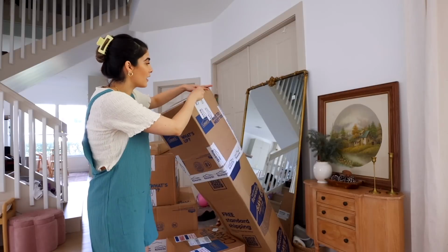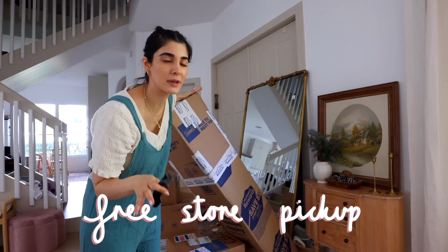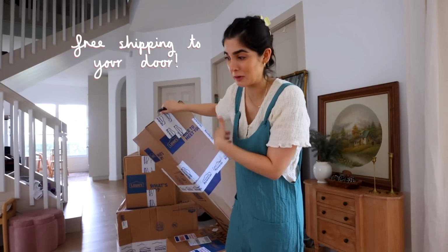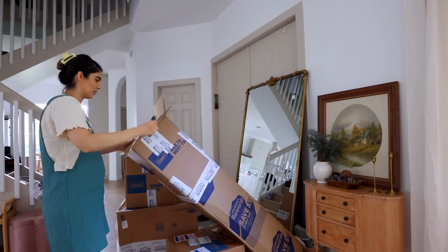I just did everything through the app, and Lowe's is honestly amazing. They have a free store pickup. If there's something you want to pick up the same day, you can literally put in your order and go get it that day in the store. If your order is over $45, they'll actually have free shipping to your house, which is exactly what I did because schlepping all of this from the store into the car and then bringing it home was not something I wanted to do.